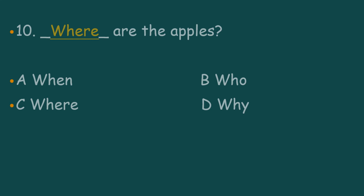So in question 10, "blah blah blah are the apples." We wouldn't use "when", because apples don't mean time, and an apple is a thing. We can't use "who". So we can ask "where". Where are the apples?